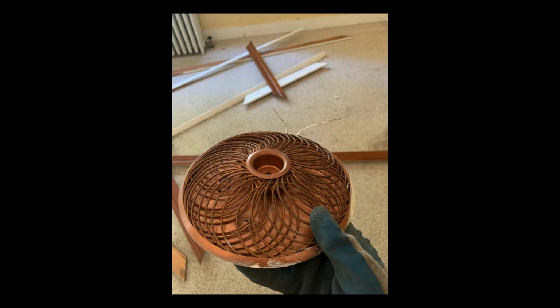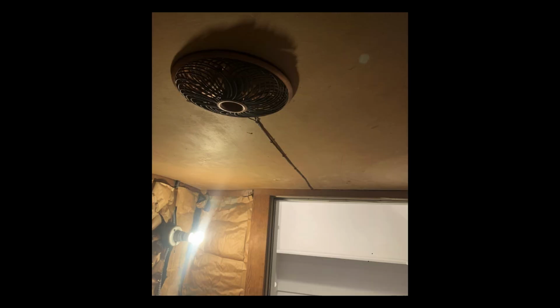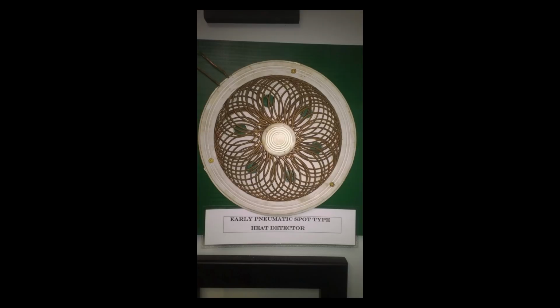The photo shows an early pneumatic spot heat detector, one of the forerunners of modern fire protection systems. Its principle of operation is based on the expansion of air inside metal capillaries when heated. When a critical temperature was reached, the pressure in the system increased and activated an alarm. This design was completely mechanical, did not require electricity, and was used in factories, warehouses, and trains in the middle of the 20th century. Its elegant shape is not a decoration, but the result of the right area of the sensor element for precise operation.